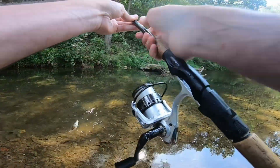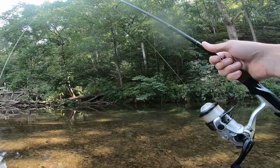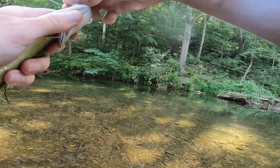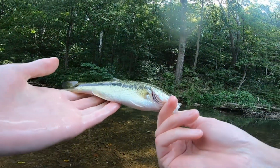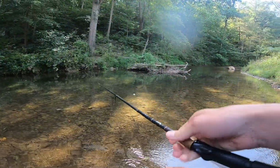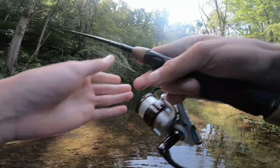No way, is that a largemouth? It is. I thought I saw a largemouth in there. Really pretty, actually. Sometimes these little creek largies can look pretty good. I think there's actually a decent one in there. I thought it looked like a largemouth, but it could be a decent trout too.